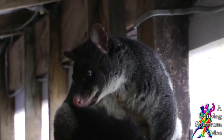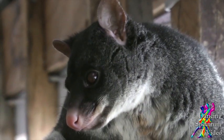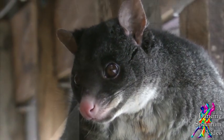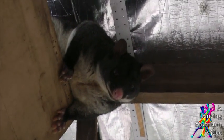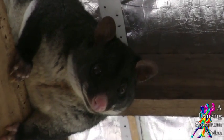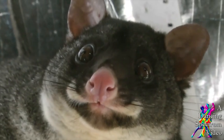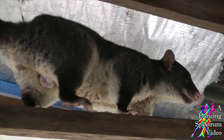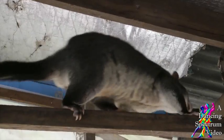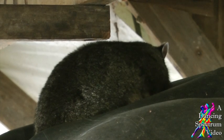These are all in the shed next to the railway carriage. They might all look like the same possum, but they're not. These photos and movies have been taken over many years, and some of them have no doubt been born here and raised, and others have arrived here and found the accommodation no doubt to their liking. This is how they get in and out of the shed, which hasn't done the roof insulation any good, but it's convenient access for them.